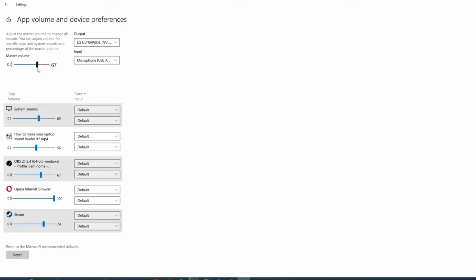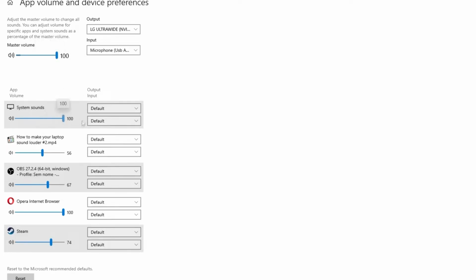That usually is the issue of many computers that come to my assistance. So make sure everything is on the max option. So you put everything on the max.